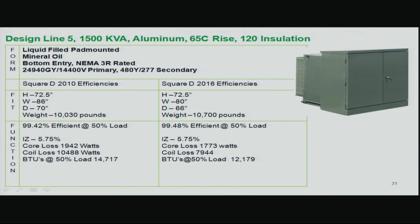The main thing that we're going to see changing on the liquid fill is the width of the transformer. To meet these new efficiency levels, we're mainly going to change the grade of the core steel. We're going to a more efficient grade of core steel, but we might need more of that core steel. That means you're going to have a larger core, then a larger coil, then a wider tank. So your width is going to be impacted mainly on the liquid fill transformer.